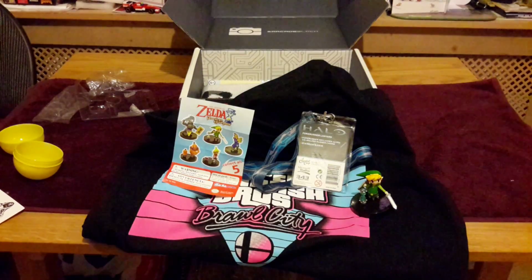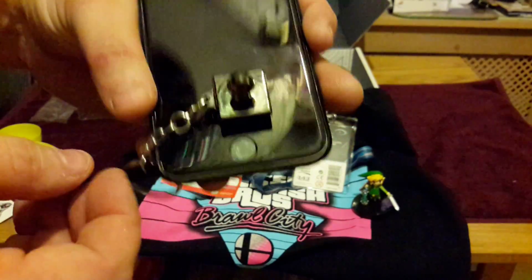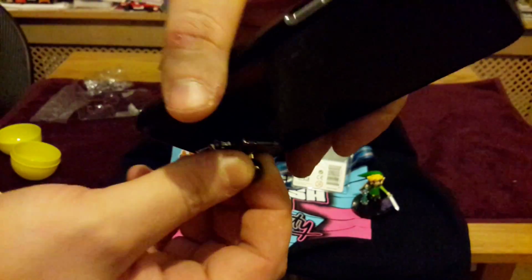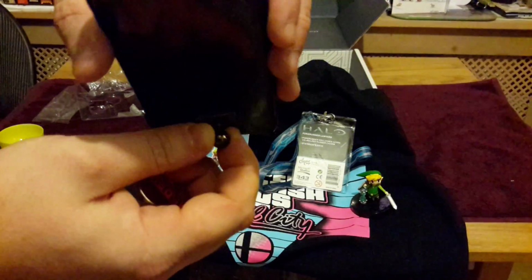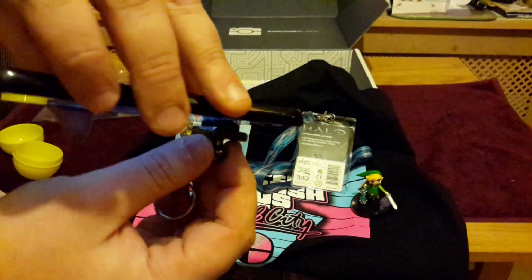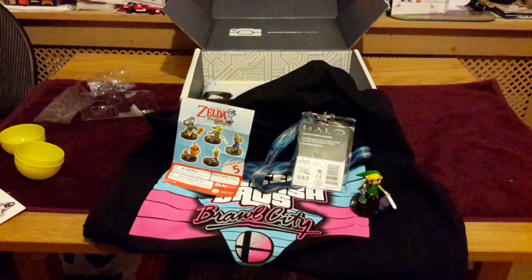Let's get my phone. So you're playing a game, let's just say, I don't know, Asteroids or something that way, D-pad's there. The phone bit would actually work as an actual joypad, so we'll have a good go. Could come in handy, if not, nice keyring, really.